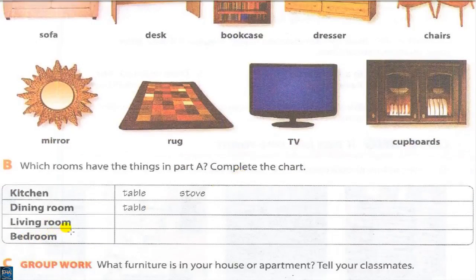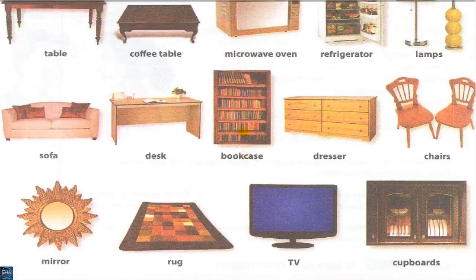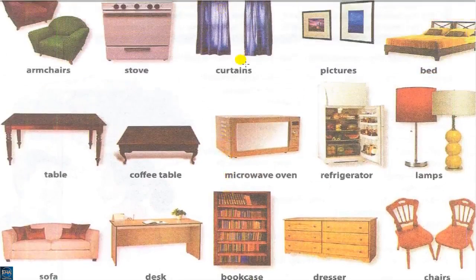Living room, a room for watching television and meeting guests. In the living room, TV, television, bookcase, curtains, armchairs. In the living room: armchairs, curtains, pictures, chairs, bookcase.